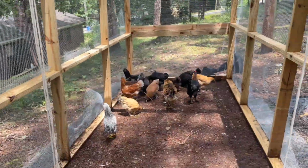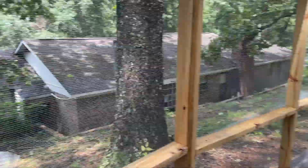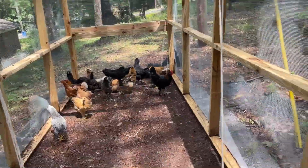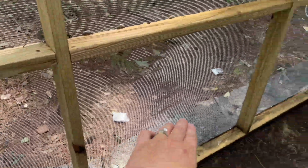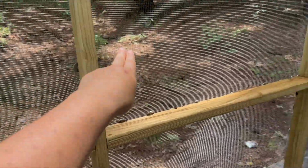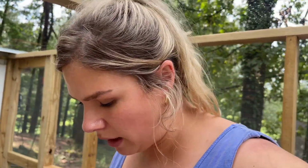We just got the run done. And their food is a mess right now. But this is what the run is currently looking like. It goes a pretty good ways out. But we're going to extend it. Right here, I think we're going to cut a little hole, and it's going to be extended all in the back here. But we just had to have something right now so that they could get out and enjoy the sunshine.